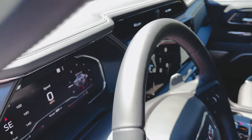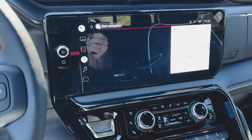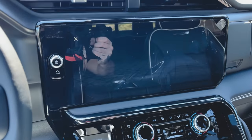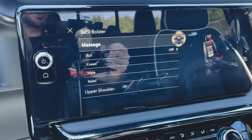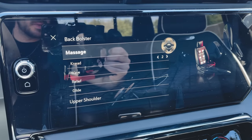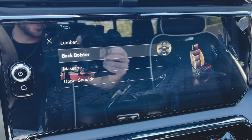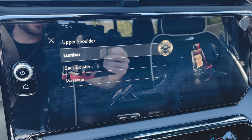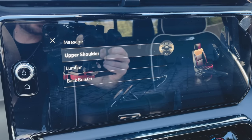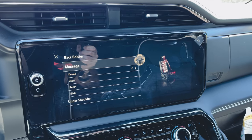So I'm going to hop back in and I'm going to show you. So I'm going to just hit that button and enjoy myself a nice little massage. So I can go through the different modes here and turn those on. Or I can decide maybe I want some back bolster, maybe some lumbar. What do I want? So if you test drive one of these things, check that out. Go through all your different settings.